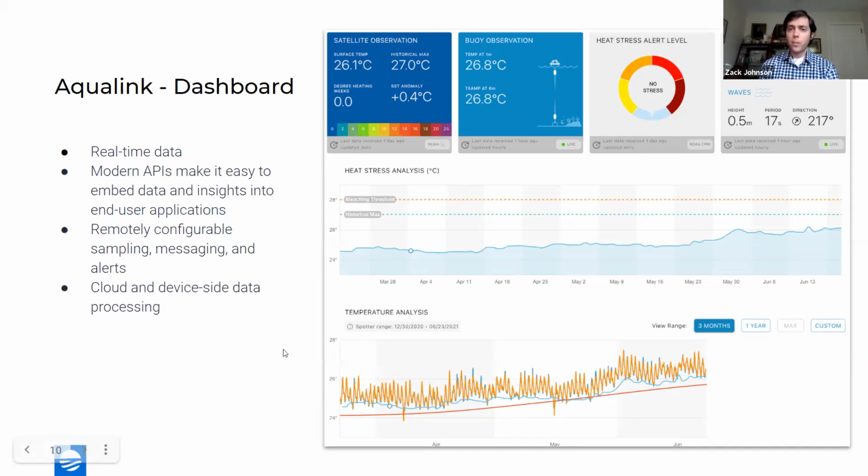The other thing that's really interesting is we've been able to react. We've had some sites that are going through cyclones in Western Australia or heating events. And so over Iridium, we've been able to adjust the sensor parameters, maybe sample a little more frequently, or with the cyclones that came through, we were able to increase the wave data to full spectrum so that we were able to see what was really happening.